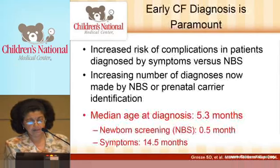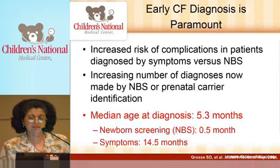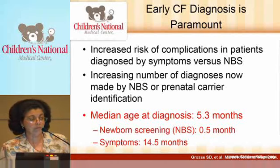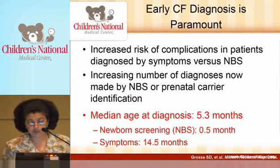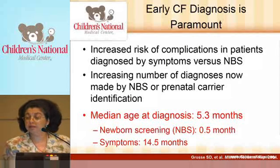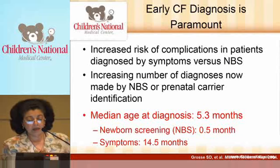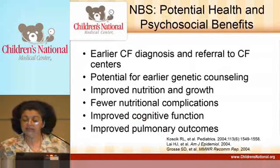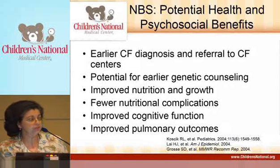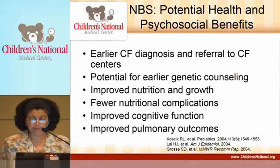And so what we have seen is that there's a much greater risk of complications if we're going to wait to diagnose CF by symptoms versus newborn screen. And today, more and more diagnoses are being made by newborn screen. If you wait for symptoms, it's more than a year of age, whereas by screen, it's a couple of weeks. This means that the patients are going to get referred earlier. We hopefully will get a head start on their nutrition, their growth, have fewer complications, better cognitive function, and pulmonary outcomes.